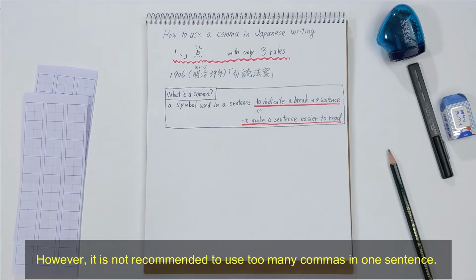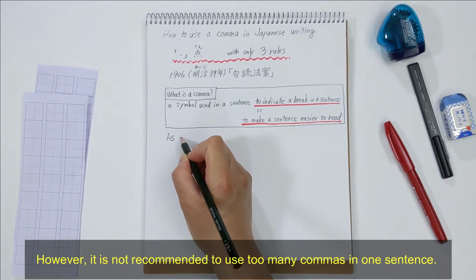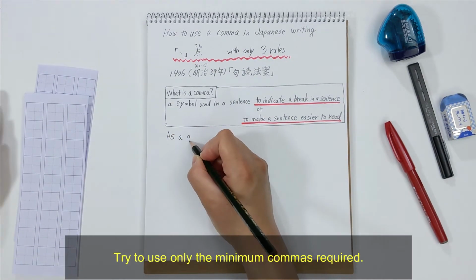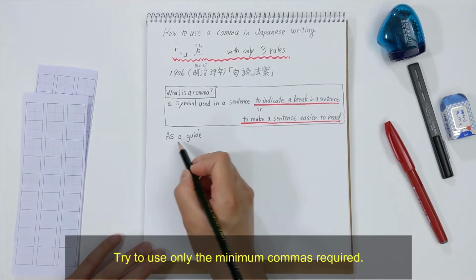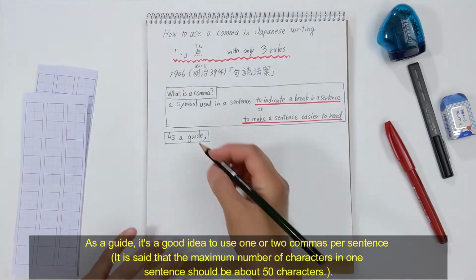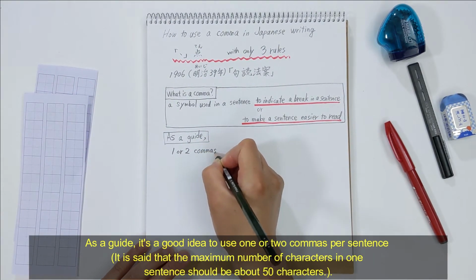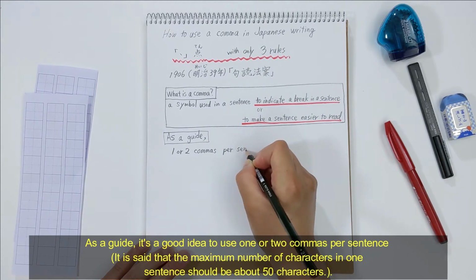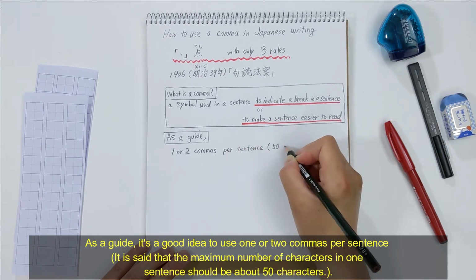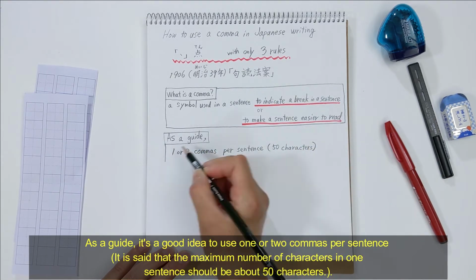However, it is not recommended to use too many commas in one sentence. Try to use only the minimum commas required. As a guide, it's a good idea to use 1 or 2 commas per sentence. It is said that the maximum number of characters in one sentence should be about 50 characters.